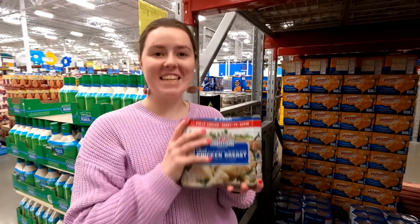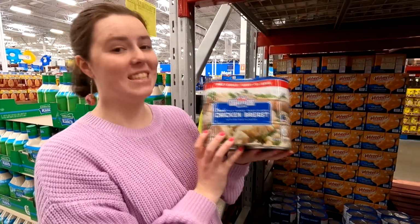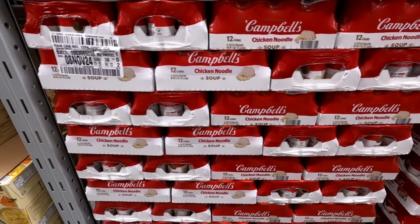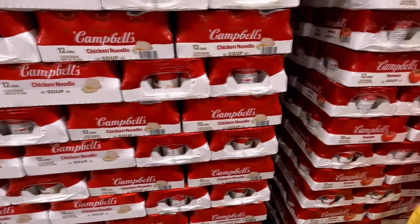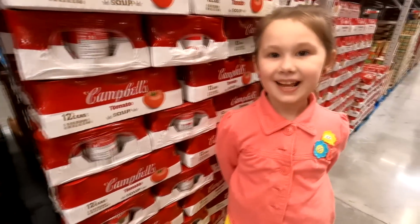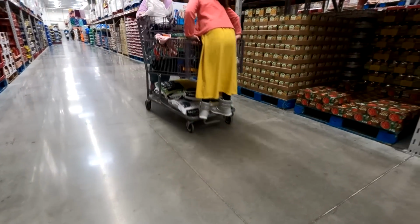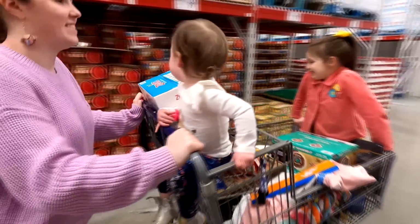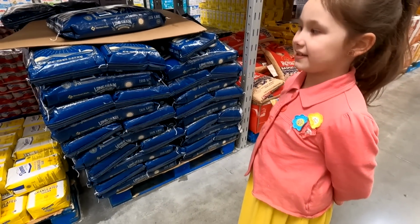Look at this. 6 cans of chicken has actually come down in price by $2, leaving it with 12. Soup's on sale. 12 cans of chicken noodles or 12 cans of tomato. $1.50 off. Now less than $12. I love soup. How about you? Lots of rice in stock.